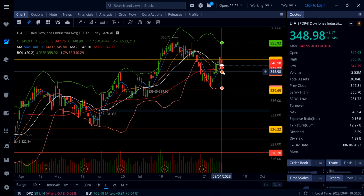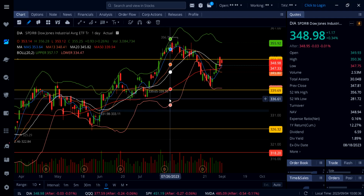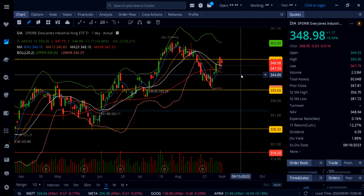And below 346, this thing can flush all the way down to this gap just under 340. Now if DIA breaks above 350 and that holds right here as a support, you're going to see more upside back up to 356 and possibly up to even 360.